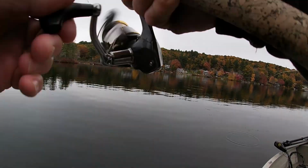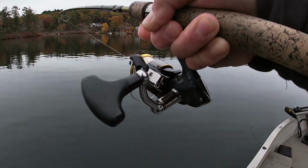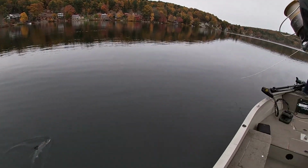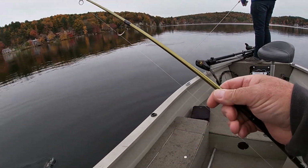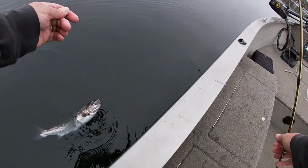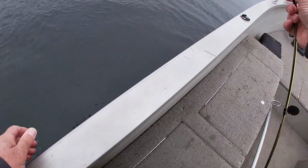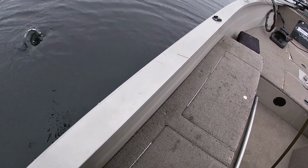Come on, little guy. That was crazy, Dust. He was right on you. I saw that swell. That was a big fish, too. You guys are eating this good. Oh, crap. That's a big fish, Dust. Now you go crazy. Look, I'm just trying to get you off, dude. Come on, come here.